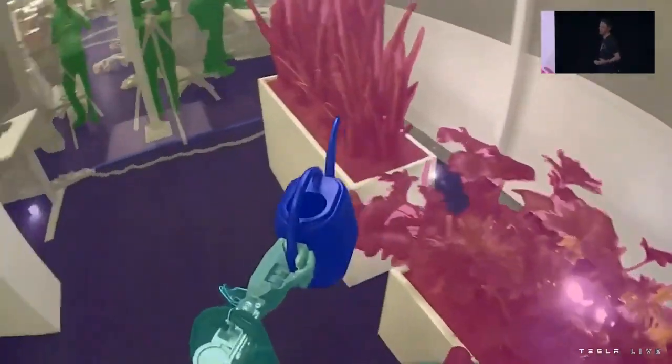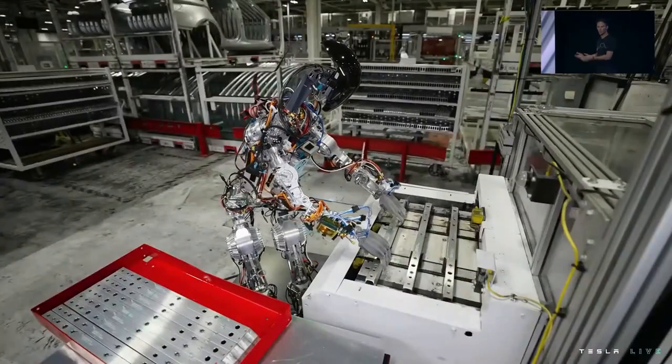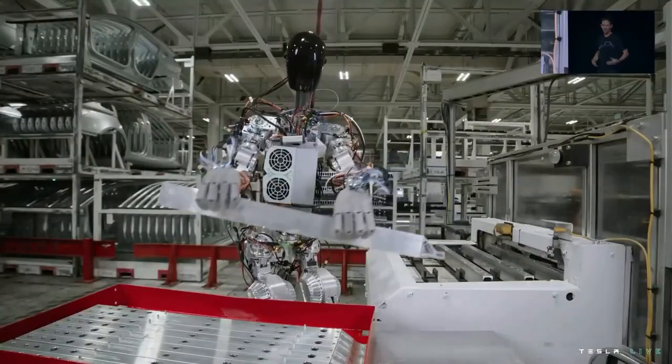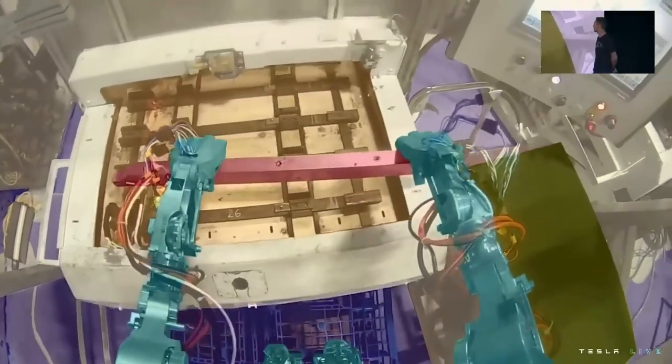We use the same process as we did for Autopilot to collect data and train neural networks that we then deploy on the robot. That's an example that illustrates the upper body a little bit more. Something that we'll try to nail down to perfection over the next few months. This is really an actual station in the Fremont factory as well that it's working at.